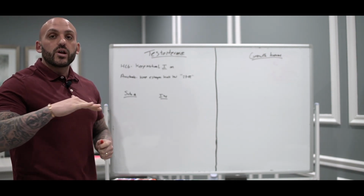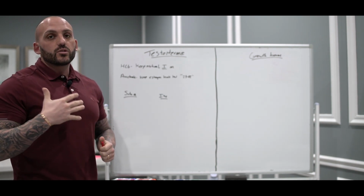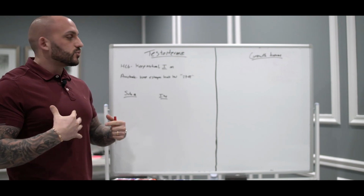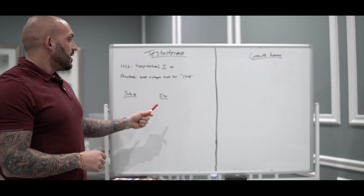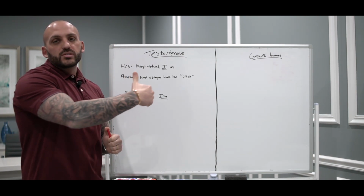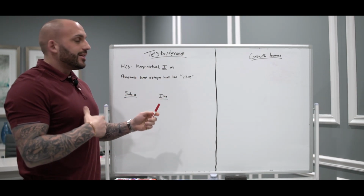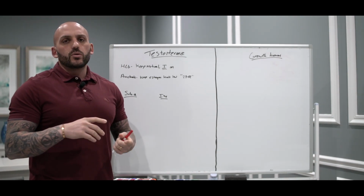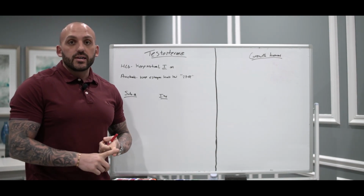And my levels are very neutral. I really like the way I feel. That's one of the biggest changes that I've seen since I switched from IM to sub-Q. Now, you can do the same thing IM. You can take shots multiple times a week. For instance, a lot of you, if you're doing HRT through your primary care physician, are going to be doing 1 shot a week or even 1 shot every 10 days.